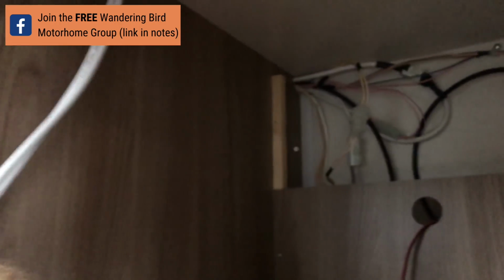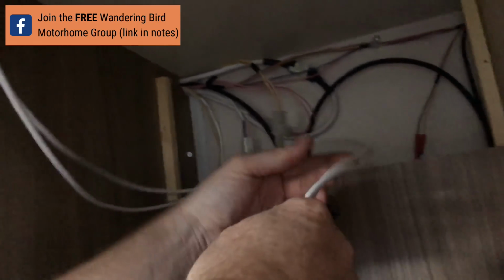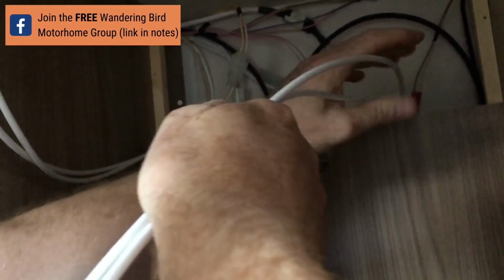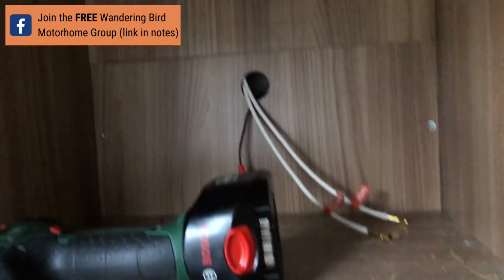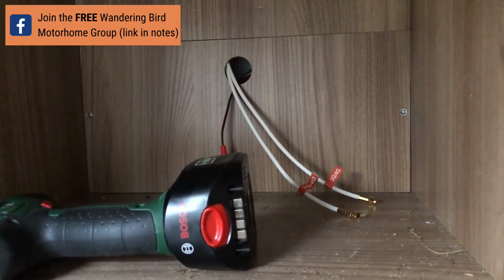Now I've got to be gentle because that's now in silicone. I'm going to feed that into there and hide it in there. Put the wires in, put that back. Now, what I've done... So you haven't cut the wire, have you? No, I've just bundled it, coiled it up behind.